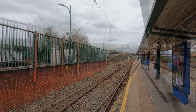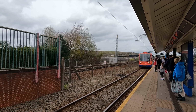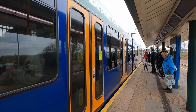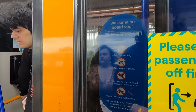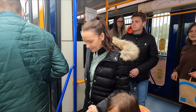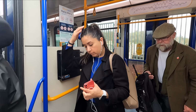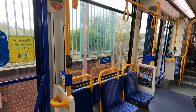Cheers Brexit. Anyway, most of Sheffield's Supertram services are operated by these 3-car-long Siemens-Duewag units. I really hope I'm saying that right. These make up 25 of the city's 32-strong fleet of trams, having first entered service when the tram system opened in 1994. They have capacity for up to 86 seated passengers, as well as plenty of space for standing passengers, which is good as these trams do get really quite busy, especially through the city centre.